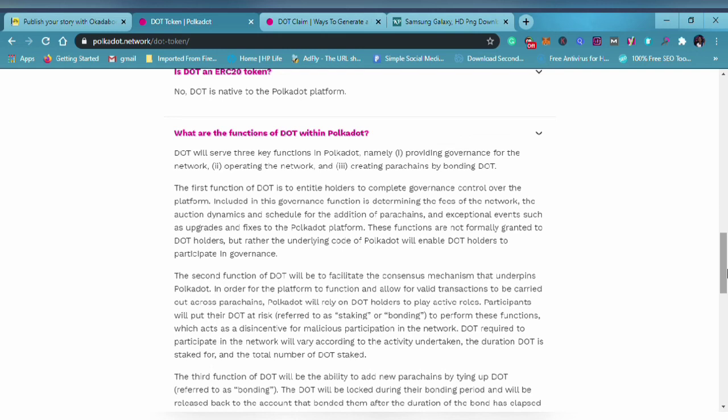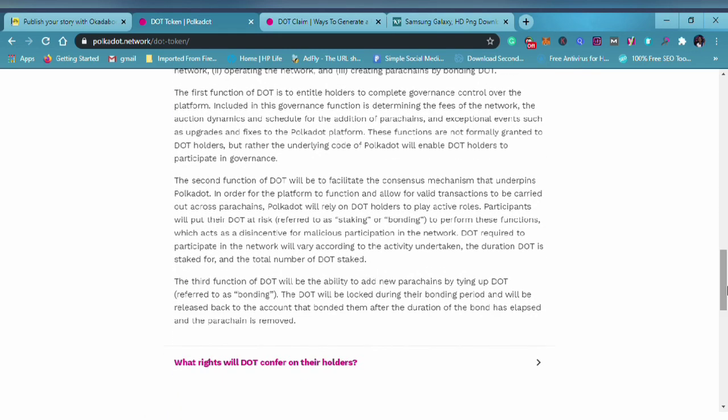These functions are not formally granted to DOT holders, but rather the underlying code of Polkadot will enable DOT holders to participate in governance. The second function of DOT will be to facilitate the consensus mechanism that underpins Polkadot in order for the platform to function and allow for valid transactions to be carried out across parachains. Polkadot will rely on DOT tokens to play active roles. Participants who put their DOT at risk, referred to as staking or bonding, to perform these functions, which act as a disincentive for malicious participation in the network.